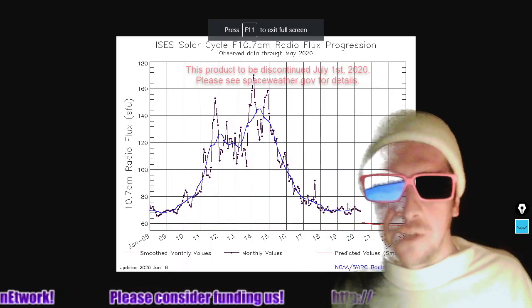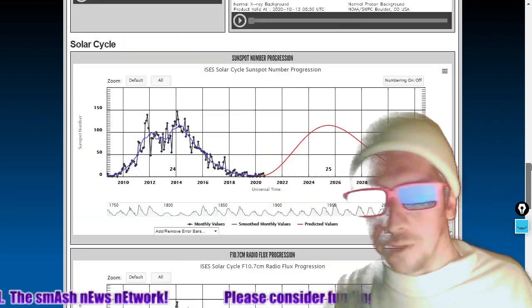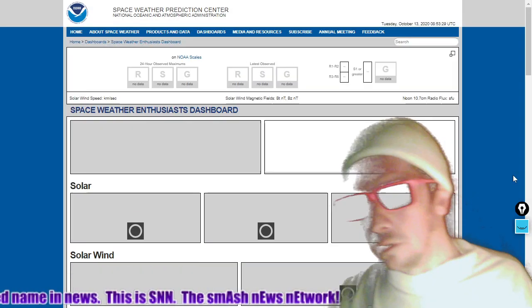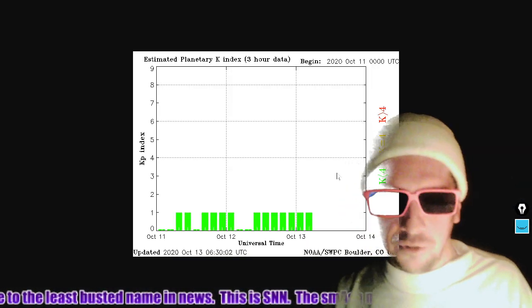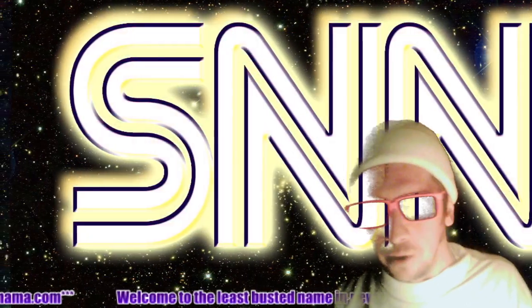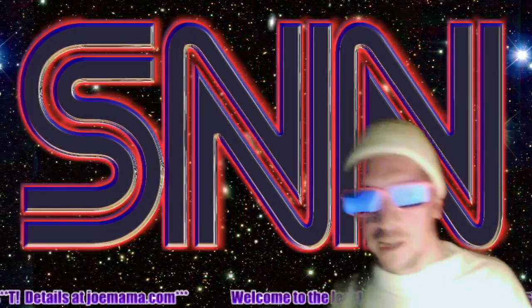The 10.7 centimeter radio flux is at 74. And for those new viewers out there, thanks for tuning in. If you weren't aware, the radio flux is similar to sunspot number. Don't be such an enthusiast that you have two dashboards open. KP index, a measurement of global geomagnetism, is currently at 1, having been only at 1 or 0 for the past 4 days.